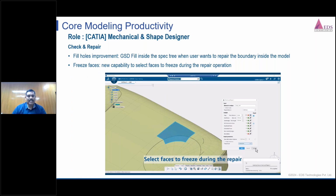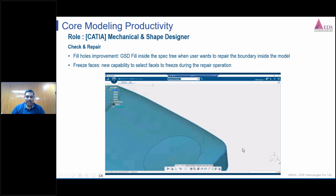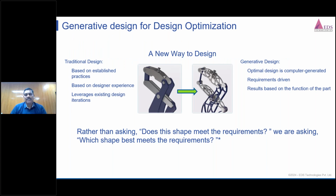So here, not only are we checking the surface, but we are also able to repair it as per our requirements without affecting the actual shape of the surface. So this is how we can work. Some of those advanced features are available here, and I will not be looking much into the advanced features at this point of time, but I'll be looking into the important aspects which have come into 3DEXPERIENCE CATIA.